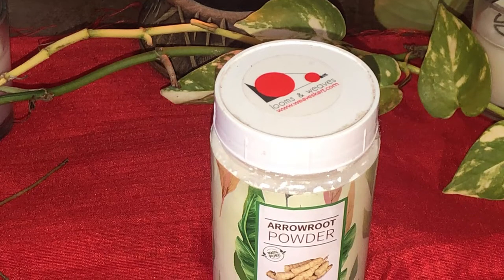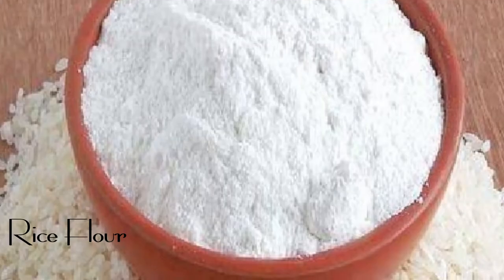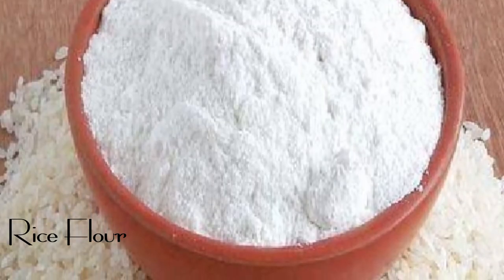Arrowroot powder contains around 23% starch and other vital vitamins, A, B, etc. It has also been used as a topical treatment to promote the healing of cuts and scars, and is a great natural potassium and calcium supplement.